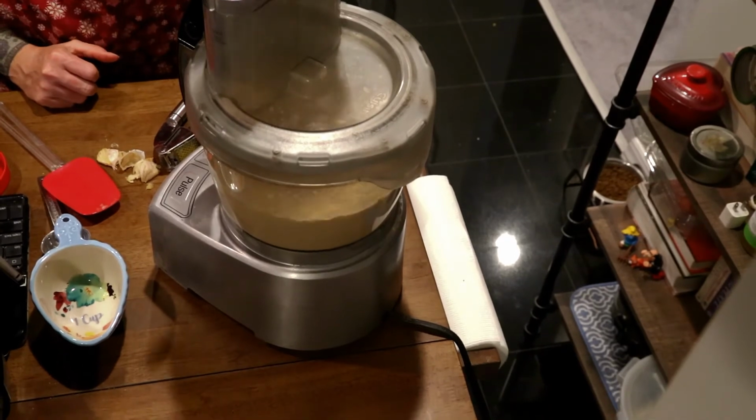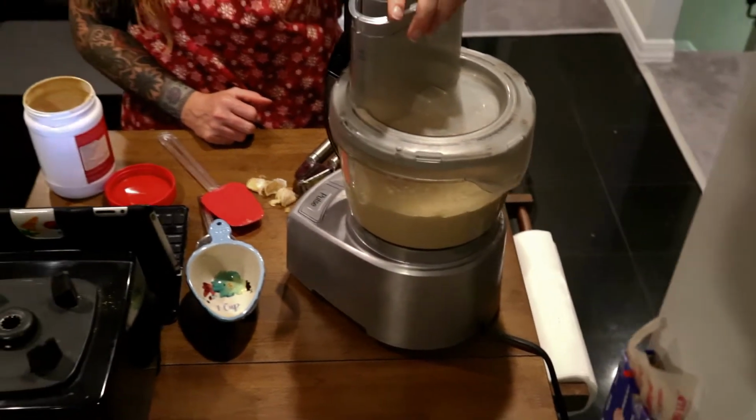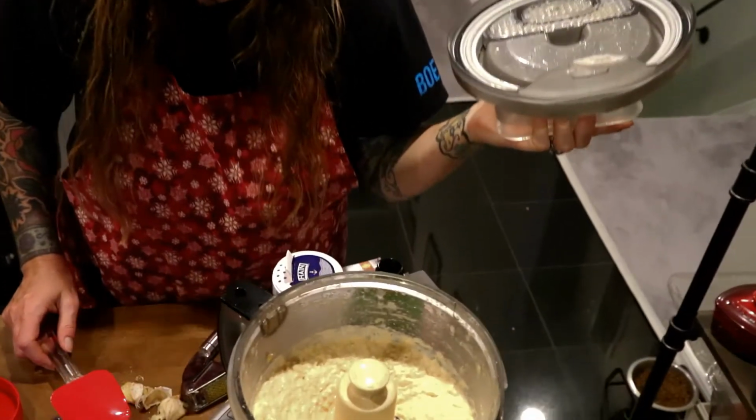I also don't measure, so I apologize. You don't get the recipe for my hummus because I don't actually measure ingredients and I have no idea what to tell you to put in it other than those ingredients. It's Zen cooking.